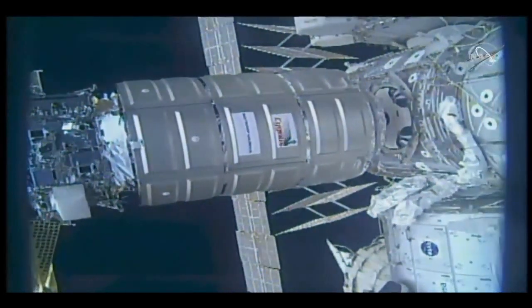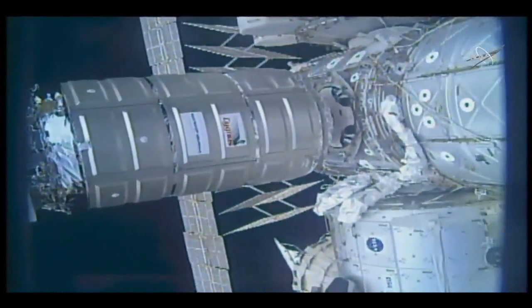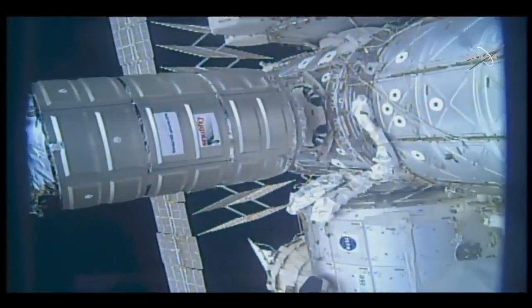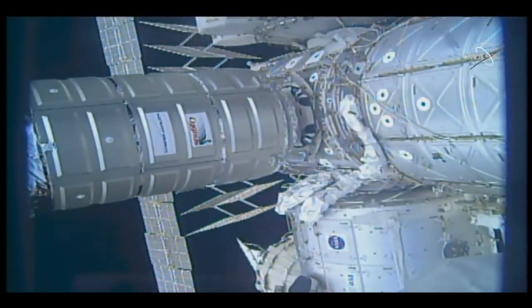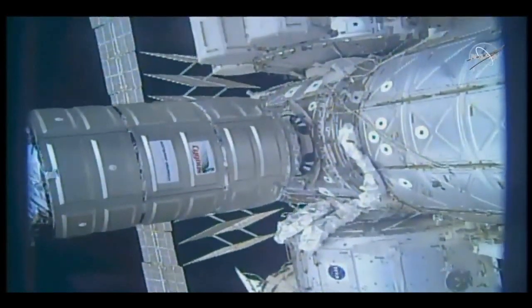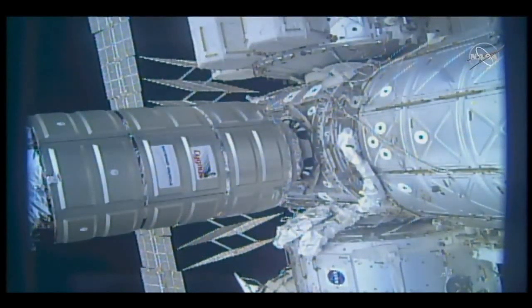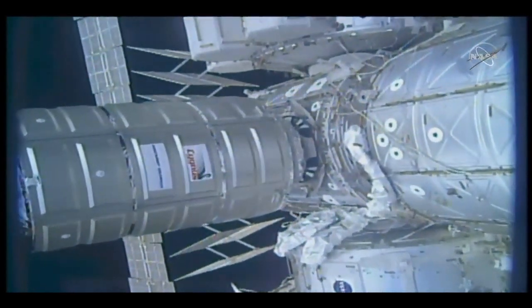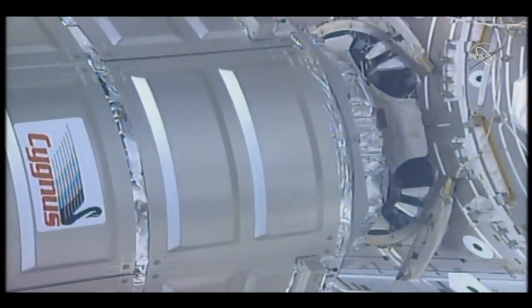Again, there are two stages of berthing. First stage, which is a series of locks, and then second stage, which is a series of bolts. So 16 bolts that will drive to secure Cygnus to the International Space Station. You can see it slowly moving toward the common berthing mechanism on the Unity module on the Earth-facing side of the space station. We're now at the holding position, and you can see those latches getting ready to receive the Cygnus resupply craft.